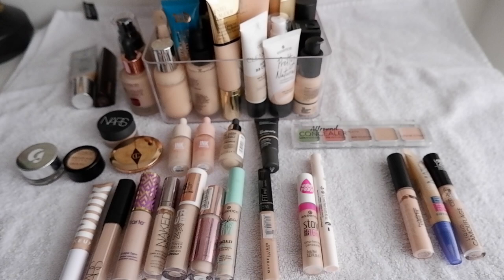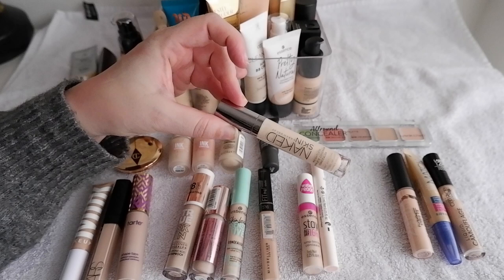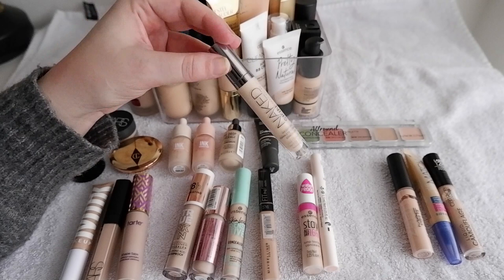The other one I'm going to keep then is the Urban Decay Naked Skin. This is still unopened. I bought this right before they discontinued it, and I've never opened it, so I know it's still okay. But yeah, this is just, again, one of those where I'm like, at some point in time, I should just get rid of it.